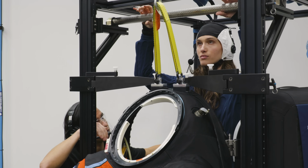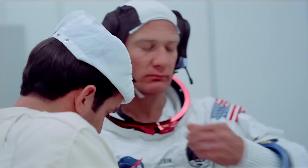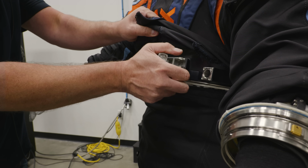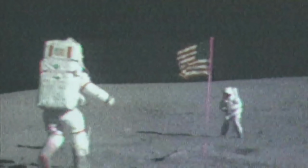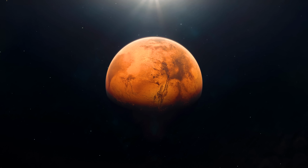12 people have ever walked on the moon, and they all did it within just 4 years of each other. Then, for the last 50 years, no one has gone back. But that is about to change. Soon, astronauts will return to the moon to prepare for people to live there long term and to get us ready to send the first humans to another planet.